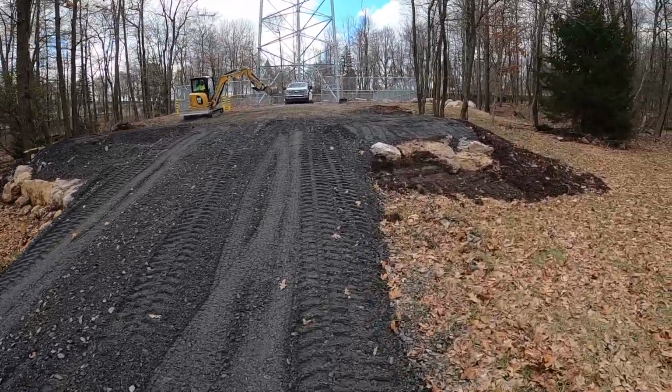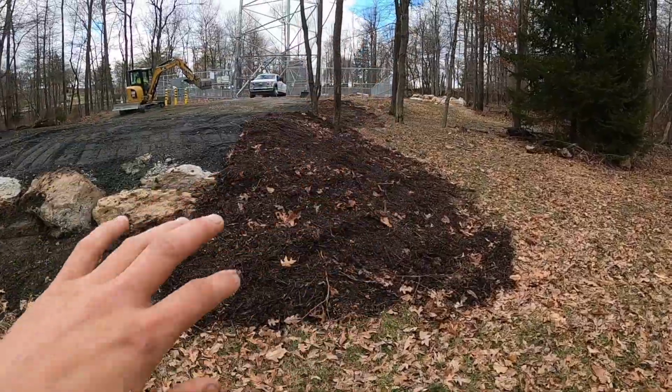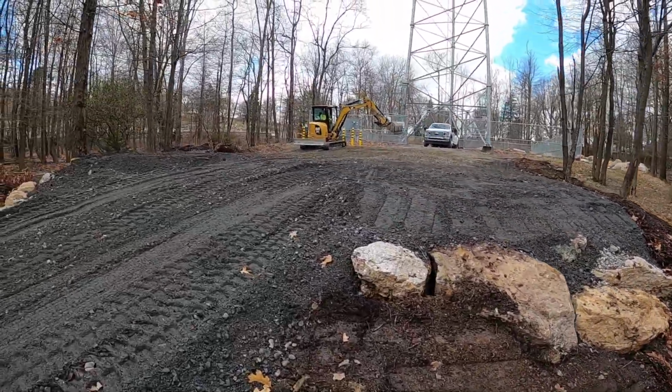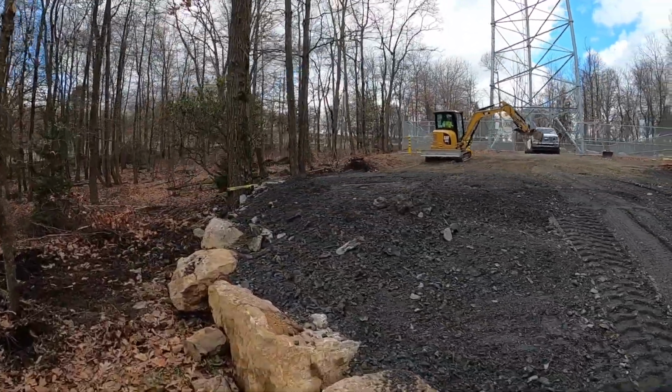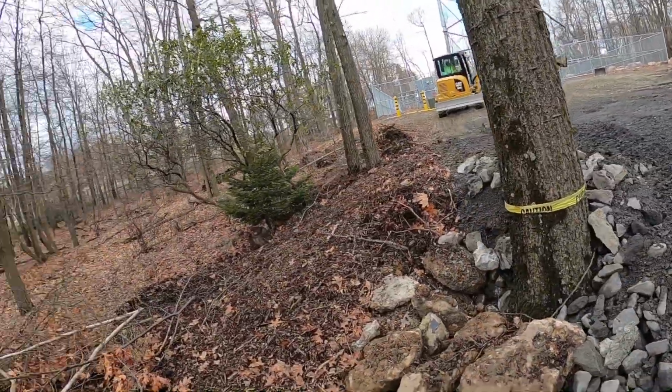Now, Ed has already spread all the wood chips on the slope here. It looks really good. That's ready to plant flowers, Ed. And on this side, he's working on yet. Like so. Now I gotta go find this triaxle.